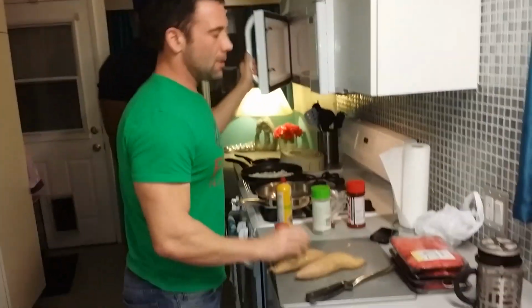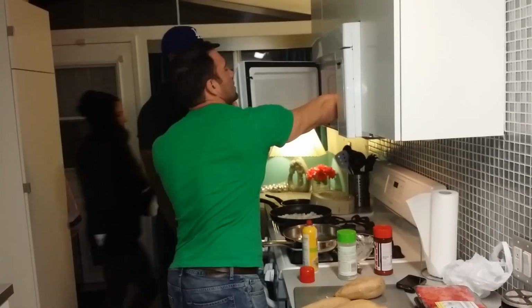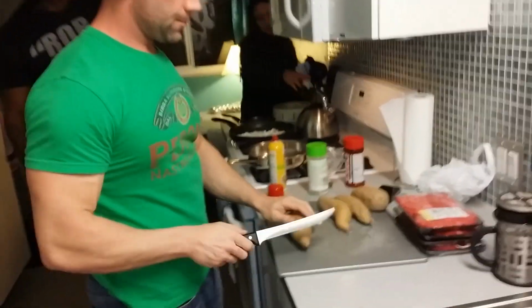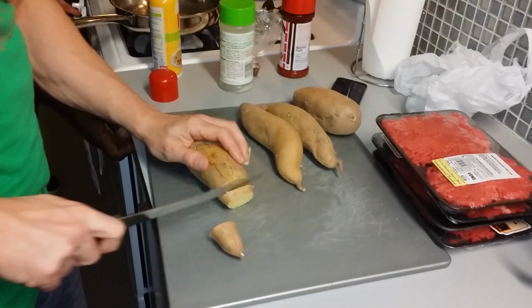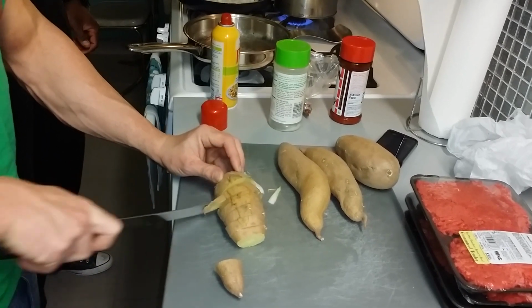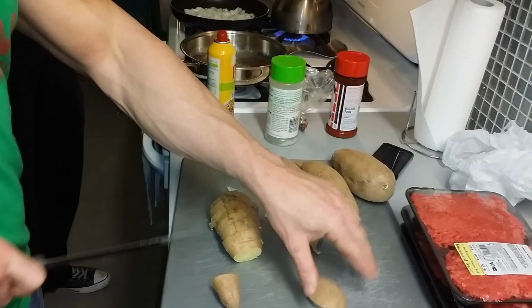The reason why I softened them up is because we're gonna make some sweet potato fries out of these. What you do is cut these up into discs. See it steaming, nice and soft, going down. Boom.